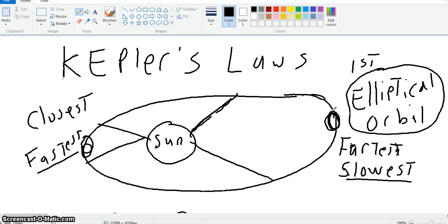That's not the way Kepler described this. He actually talked about the planet in its orbit sweeping out equal areas in equal amounts of time. So let's say that the time period here is, I'm just making this up, let's say that this is 1 month. Okay, so the planet goes from this point to this point in 1 month, and then this would be an equal amount of time. Of course, this wouldn't be the Earth, but this would be an equal amount of time. So the planet goes from here to here in its orbit.